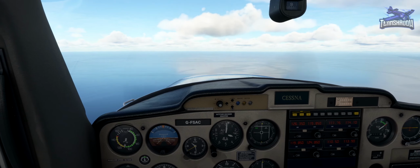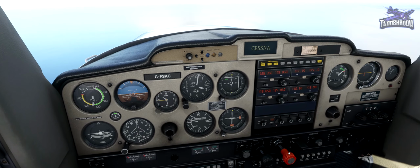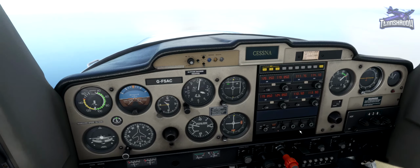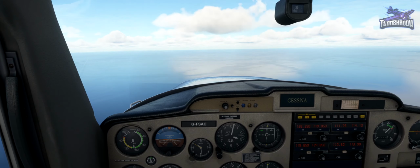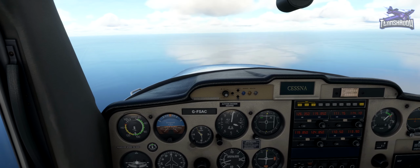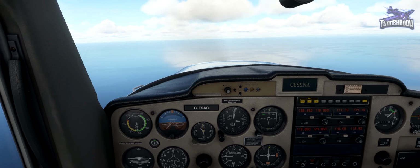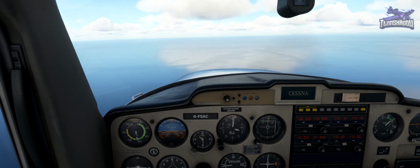Okay, you're getting ahead of me. I haven't even trimmed this thing out. There, how about that? Come on. Dang it. It's like this trim is a seesaw, back and forth, back and forth.